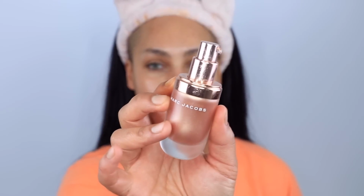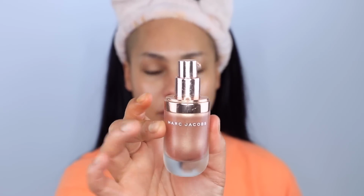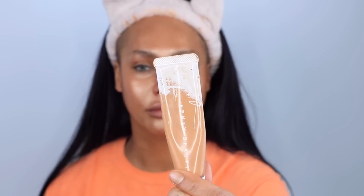Next up, with the Marc Jacobs Dewdrops, I'm going to blend that in all over my face. I really like any type of liquid glow underneath foundation. This one will give a little bit of a tan because I do not have a tan on my face whatsoever. This is nice just to kind of give my skin some color so it matches my foundation, and the little reflecting bits in it help to blur the foundation I'm going to put on top. So even if you're using a matte foundation, this will just help give it a very skin-like look and a nice natural glow.